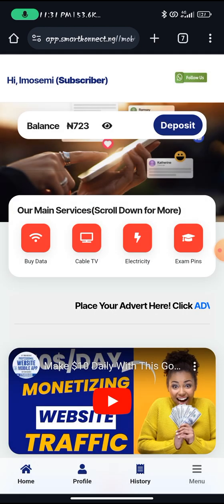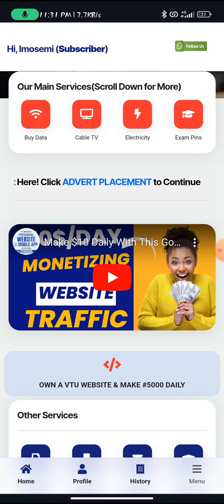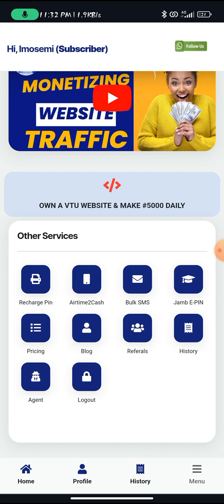Like I said, I have 723 naira on my balance, and you can click here to hide your account balance. Now here are the main services offered on this website, and one good thing about this website is it provides you with weekly learning activities, which means it gives you videos, online content that can help you in day-to-day activities on how to make money online, or other content relating to your field of professionalism. So these are other services we have.